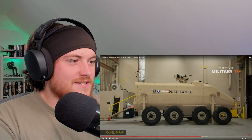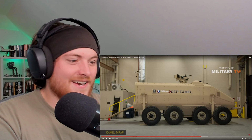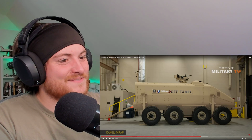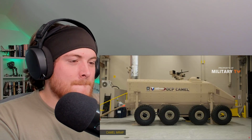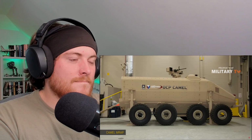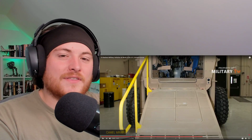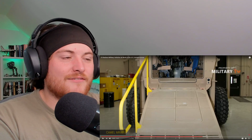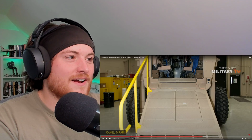Number 17. This looks futuristic, doesn't it? And it looks clean. This one's not been used. This one's a new one. A lot of these other ones will look very dirty, but this one looks clean. Camel MRAP. It sounds like Camel, but it stands for Concept for Advanced Military Explosion Migrating Land Vehicle. I tell you what, the military love a good acronym, don't they? They really do. They'll do anything to make it an acronym that looks right.